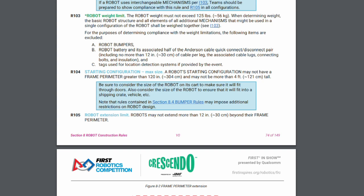R104. Starting configuration max size. A robot starting configuration may not have a frame perimeter greater than 120 inches and may not be more than 4 feet tall. Blue box. Be sure to consider the size of the robot on its cart to make sure it will fit through doors. Also consider the size of the robot to ensure that it will fit into a shipping crate, vehicle, etc. Note that rules contained in Section 8.4 bumper rules may impose additional restrictions on robot design.